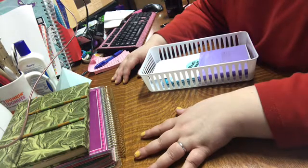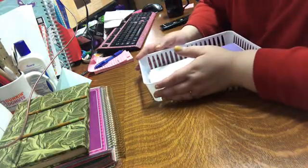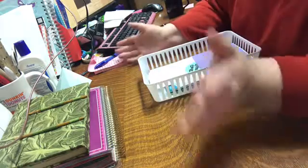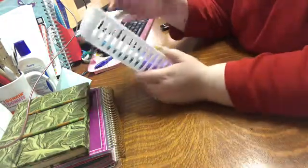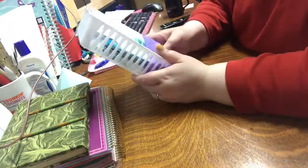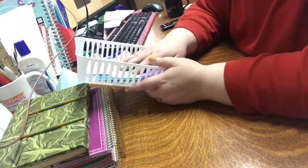Doodlebugs WA, Doodlebugs Washington, there's someone that calls it Doodlebugs Wa. I'm not really sure how they prefer to be referred to, so from here on out I'm just going to call them Doodlebugs. They're located in Washington State. It's Doodlebugs WA, and I'll link the shop down below.